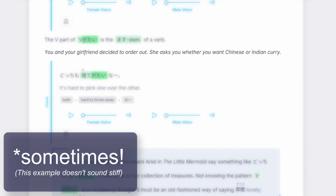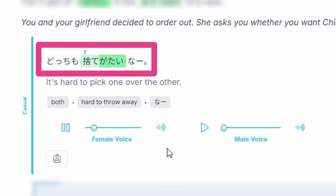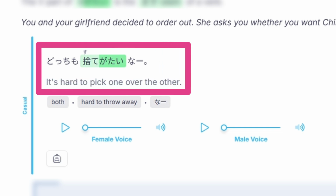For example, you and your girlfriend decided to order out. She asks you whether you want Chinese or Indian curry. どっちも捨てがたいな。 It's hard to pick one over the other.